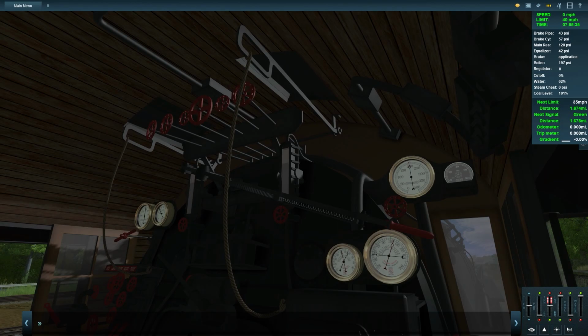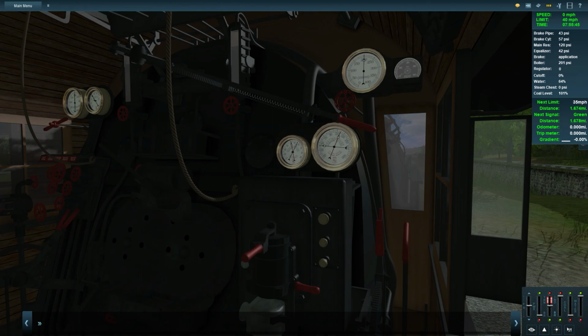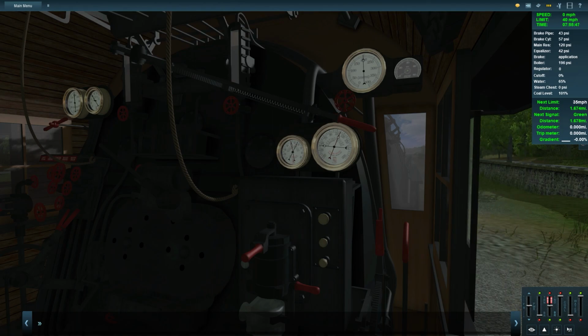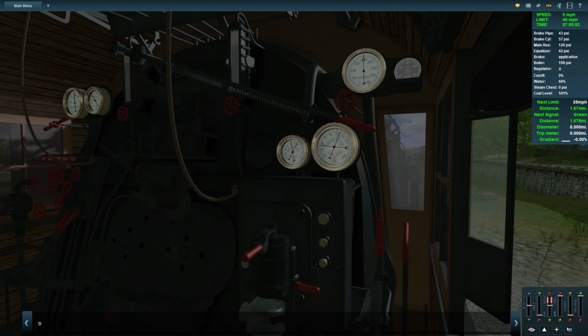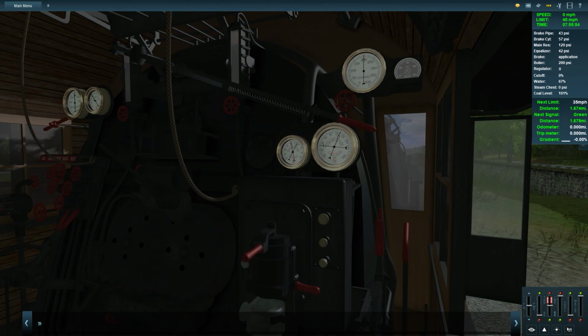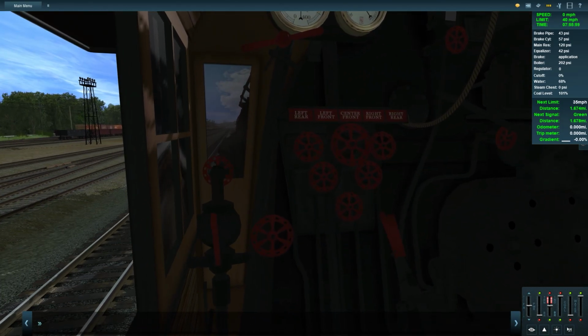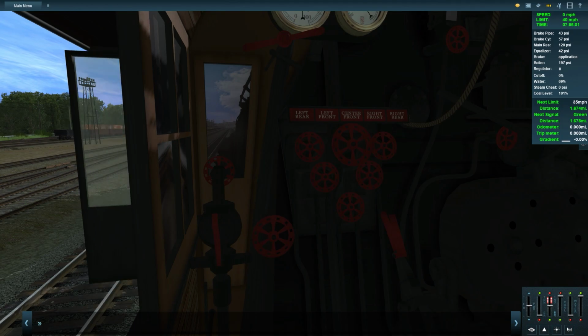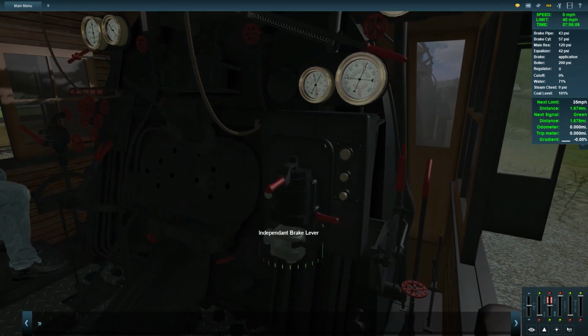Then up here, we can open and close the roof vents. We can open and close the cab doors. We can open and close the, oh god, I forgot what these things are called. But yeah, we can do that. We can do the same thing on the fireman side. This is just really incredible.